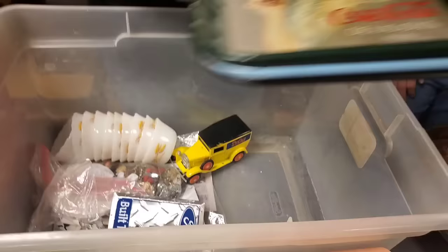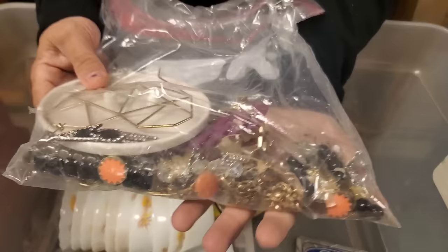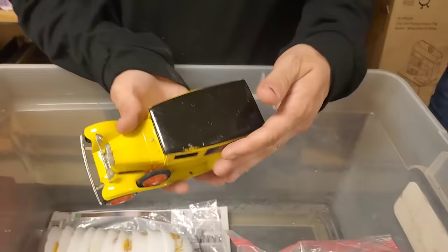These are all little dishes. Ice cream bowls again. You guys are sick. For the kids. Yeah, for the kids, maybe. Built Ford truck. And then there's this, a whole bag of jewelry. Bag of random jewelry. Great. Little metal car. Posies. Wonderful. They're selling flowers.